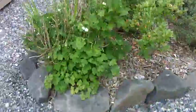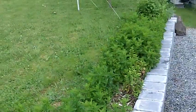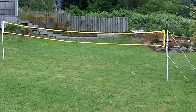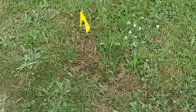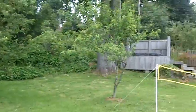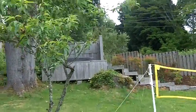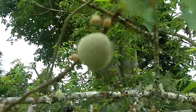Now, let's see, go quickly up to the hot tub area. Oh, yep, our newest thing is badminton, as you can see. We found these stakes for 20 cents that have little yellow flags so you can mark the back line. That's the apple tree, and the peach tree, which puts out little teeny peaches but never gets hot enough here to really get a peach out of them.